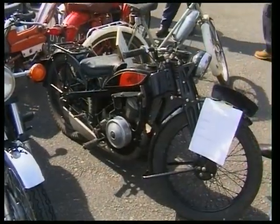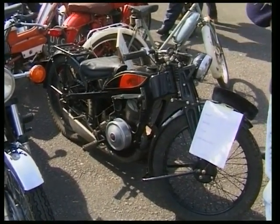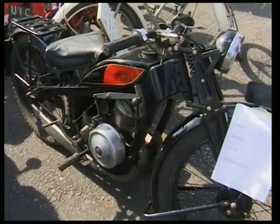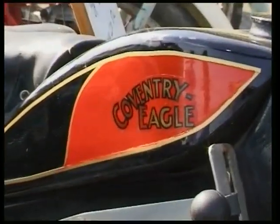Right, the firm of Coventry Eagle were noted for manufacturing their own frames, very unusual frames. Look at the pressed steel construction of this one. And they bought in various engines to power their bikes. But among the most popular of them were the ones powered by Villiers engines.